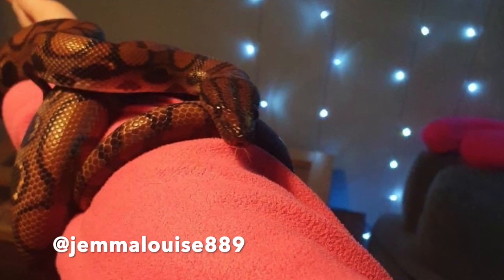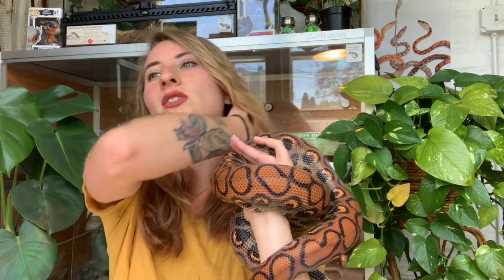I got lucky with Bowie because I got her when I was still uncomfortable with snakes, and she was so calm and she's never struck at me. She's always been a very gentle, docile snake, and that is why I mainly wanted her, aside from her being stunning. I never had to deal with taming her down because she's always been naturally great.